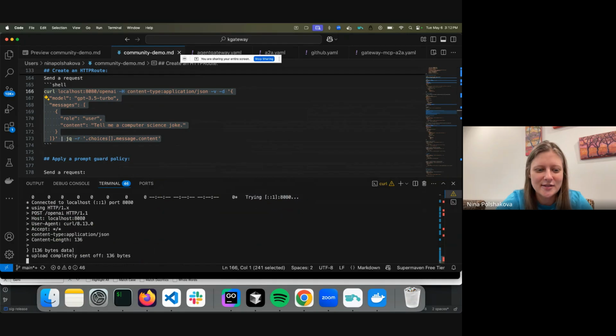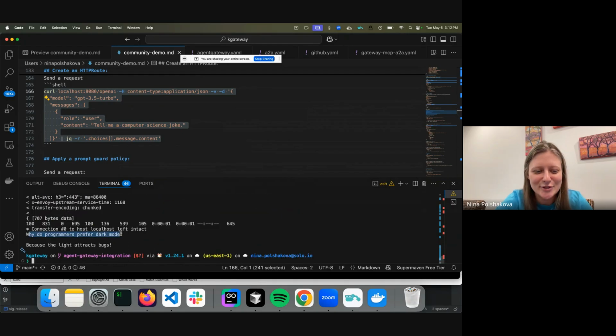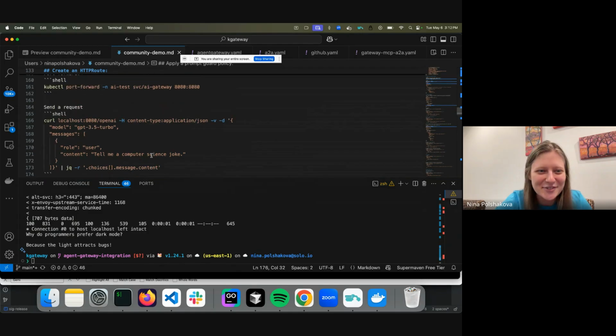So fingers crossed. Okay, so we got a joke back. Why do programmers prefer dark mode? Because light attracts bugs. Very funny. Yeah.